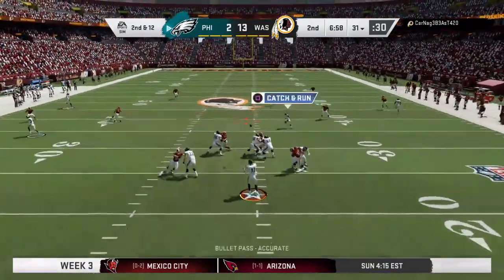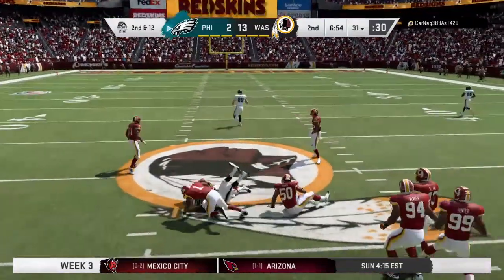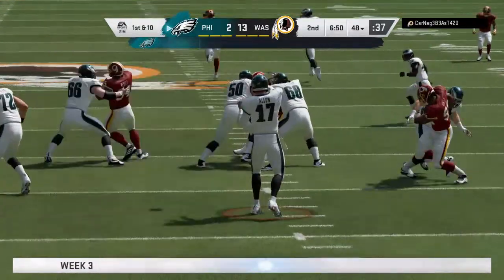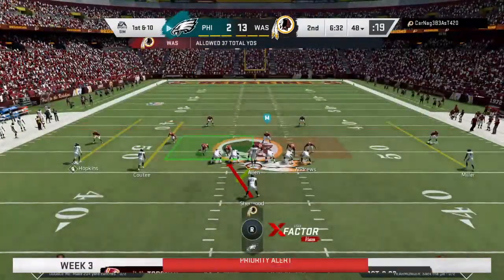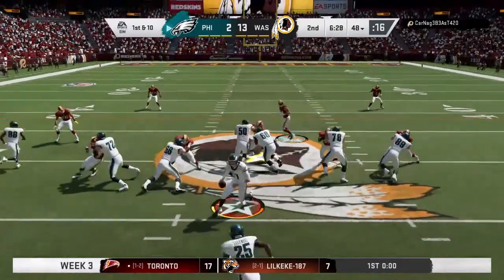On 2nd and 12, Allen. Now he'll dump it underneath to his running back, complete. And able to get this one across the 45 before he's brought down. 17 yards and a 1st down for Philly. So one play, and they're already just shy of midfield.